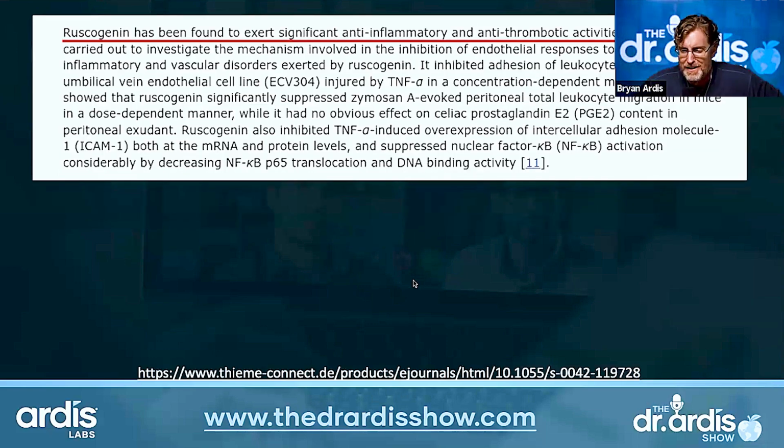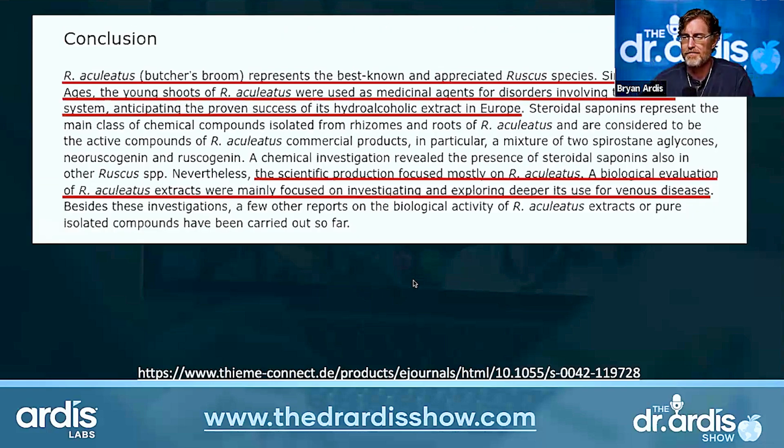Isn't that amazing? This steroidal type compound in Butcher's Broom called ruscogenin has been found to exert significant, not a little bit, a lot of anti-inflammatory and anti-blood clotting activities. Anybody concerned about blood clotting? Anybody have an elevated D-dimer test come back? You better get on Butcher's Broom, and on our CardioFlow product, I'd recommend.